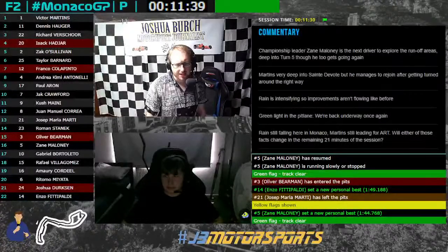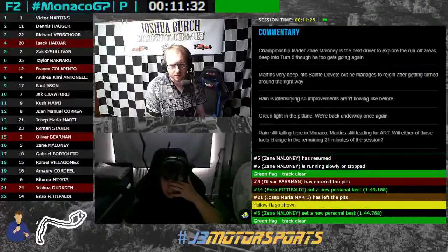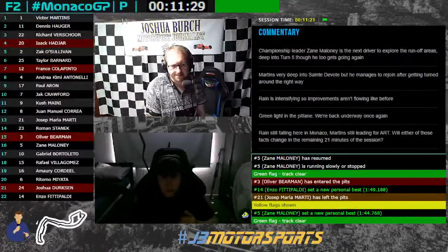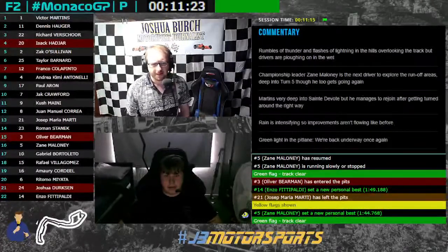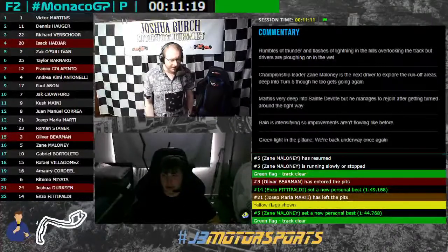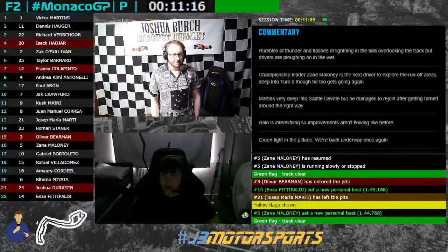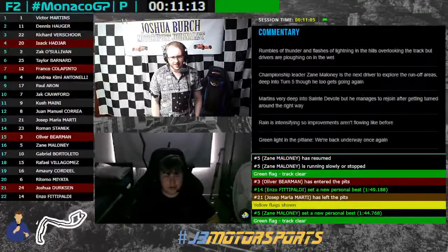Maloney at the top of the hill almost lost it and put it in the wall. Oh, that's not ideal. Maloney's down in P11, 2.5 seconds off the time of Victor Martins. Of course, with the rain getting worse, no one can make an improvement. With Fittipaldi, he's finally going to be getting a lap time set, or at least a one. He's got green sector 1, green sector 2 for Enzo Fittipaldi. Also a green sector 2 for Villa Gomez, who's down in P18.